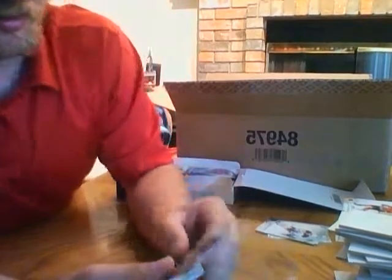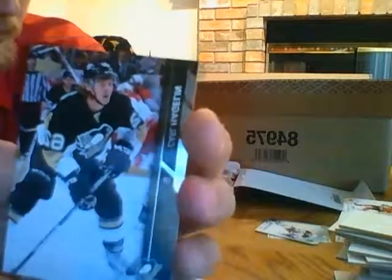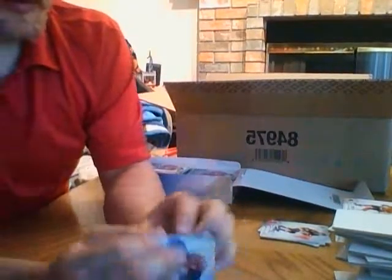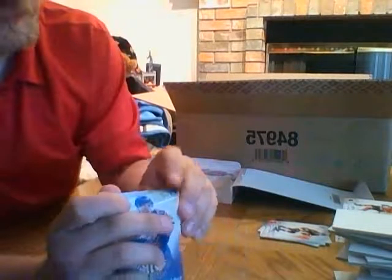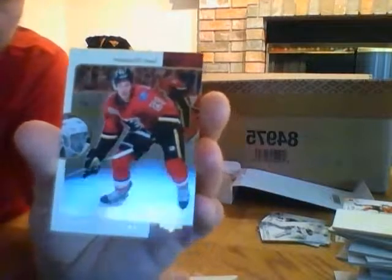Here's another update, Carl Hagelin. Update card in Pittsburgh uniform. Did win the Stanley Cup. Congratulations to them. Now here's a retro card of Sean Monahan. Very nice cards. Very shiny. Like them a lot.